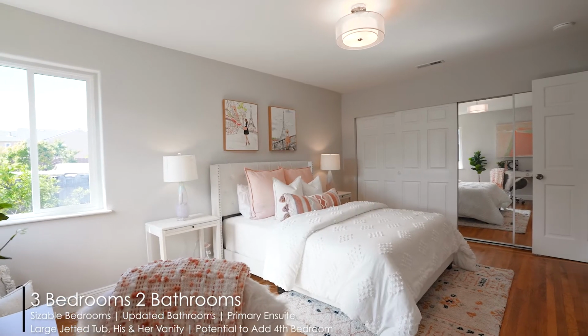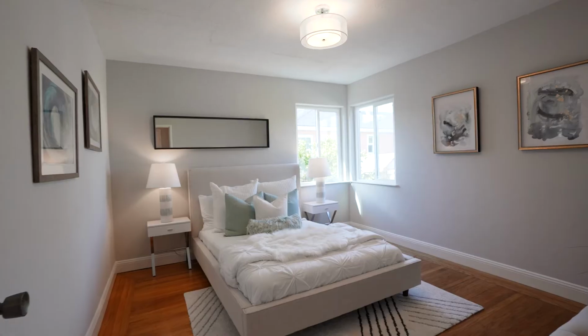This home is loaded with features and style, ready for you to move in.